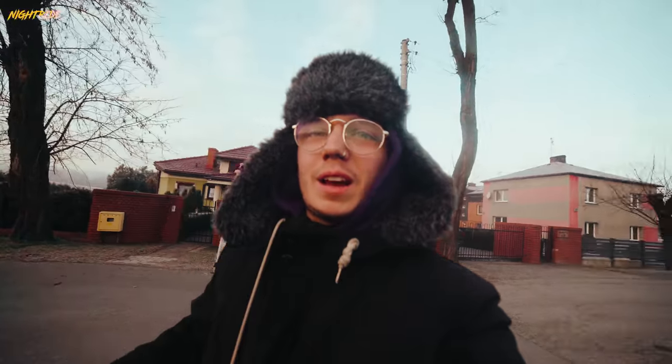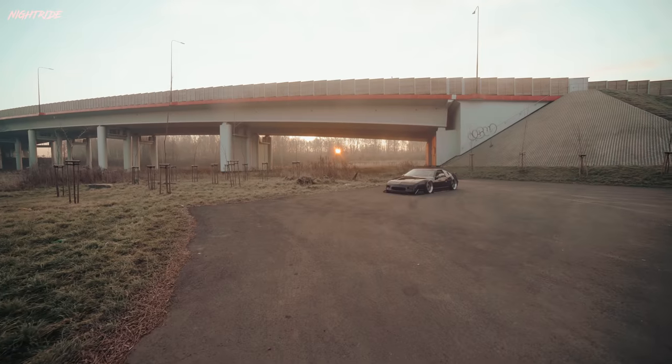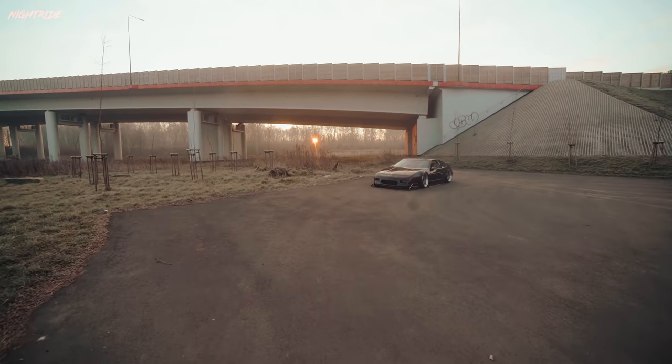Shooting the car, to show the car in a kind of cinematic way, and now look what happened. Sun is out, so I need to do everything again, but I think it's worth it. This looks mad.